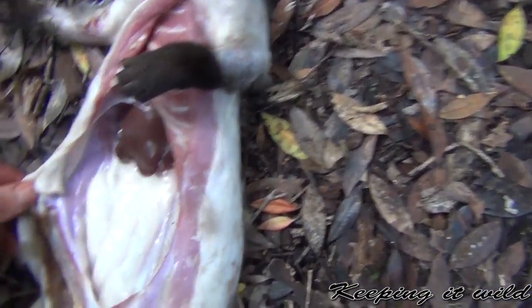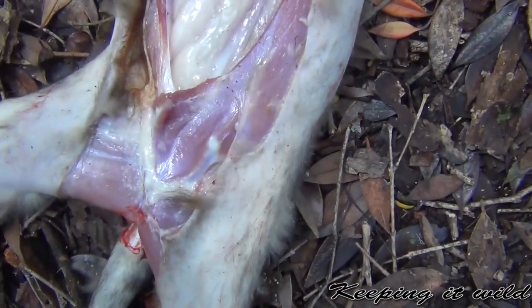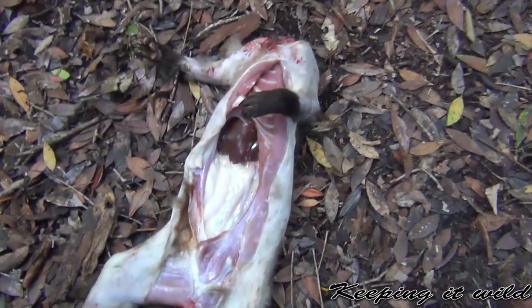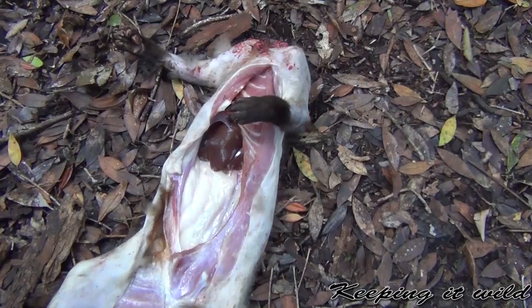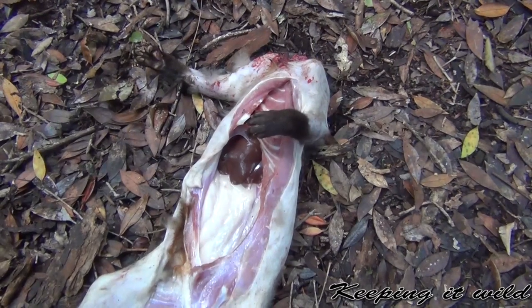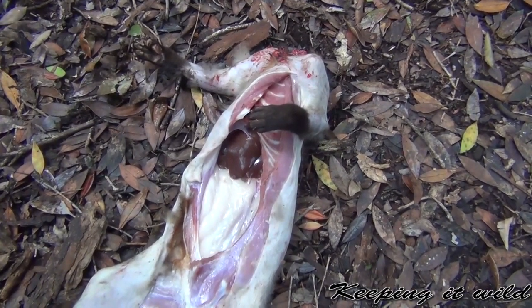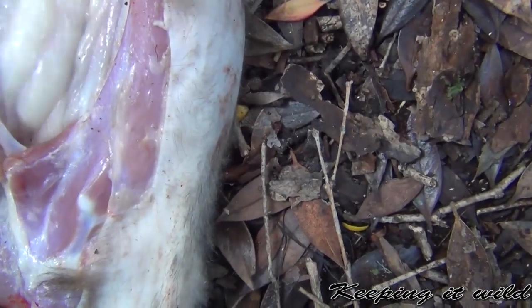So this is dinner for tonight. Nice fat young possum. Be good eating. The possums in the native bush at the moment are just in such good condition, man. We've just had a wicked berry drop this year. There's just heaps of berries. Pretty much all the putaputaweta have had a really good berry year, and a lot of other trees have as well. And you can just see in there all that fat.